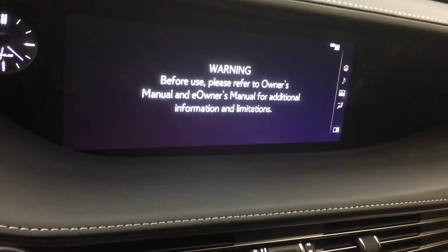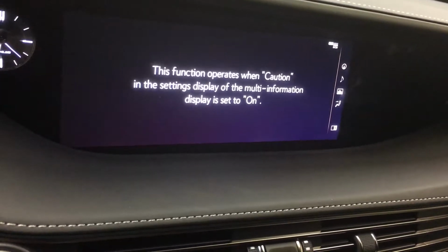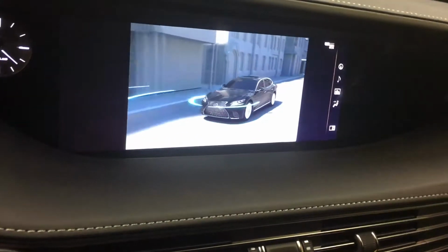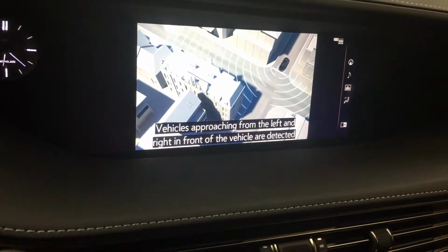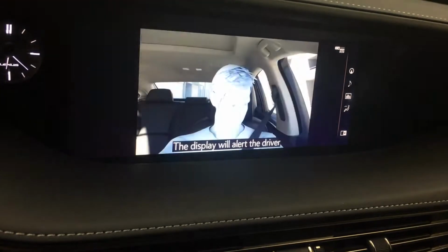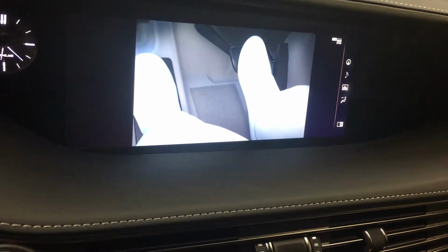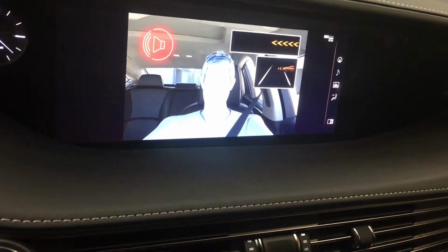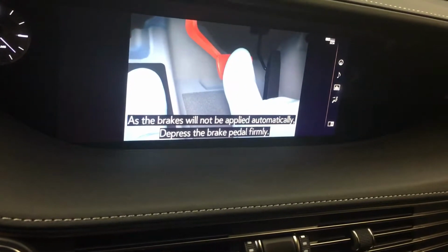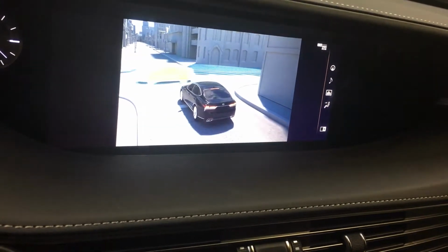Also helpful information about using an owner's manual. So it kind of talks about it a little bit. Then the actual video pops up on the screen, which I think is pretty cool here. Basically giving you a picture of how you would be inside the car and what you would see with this particular function and how it works.